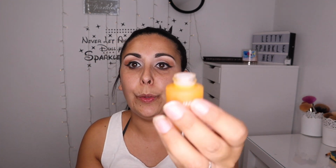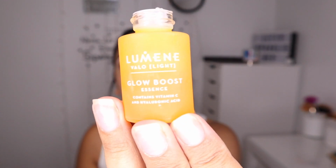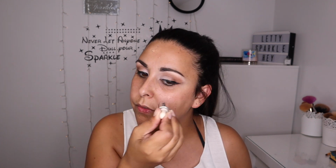I'm just using a bit of Glow Boost by Luminé. I don't know if that's how you pronounce it, to be fair, but that's how I pronounce it. My skin is really funny at the moment. Is anyone else finding that? It's just really blotchy. To be fair, I've not been looking after it very well, but still.